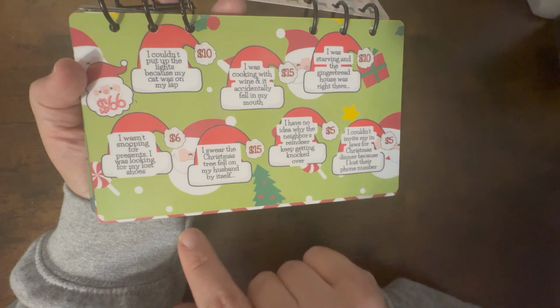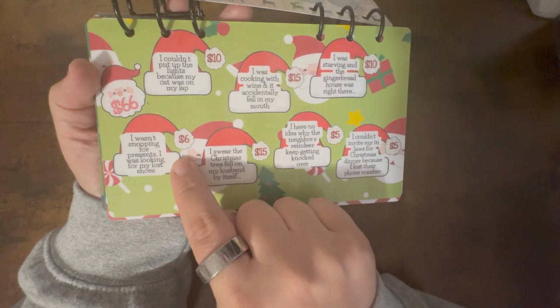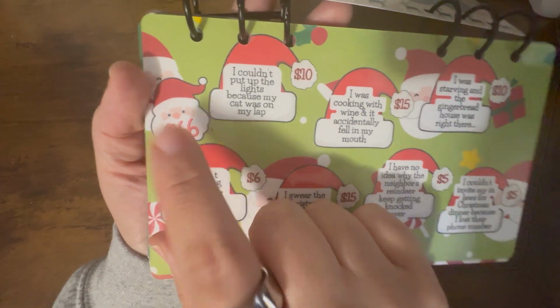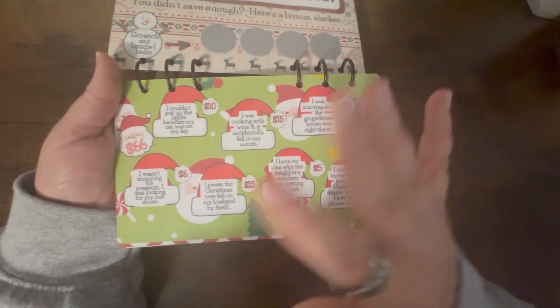And these are just 5s. Well, no, there's a 6 in here. I was going to say 5s, 10s, and 15s, but there's a 6. But 66 total, so that's one on the lower side as well. That might be a good catch-all.